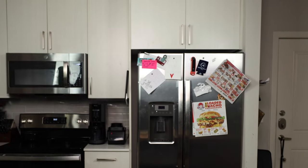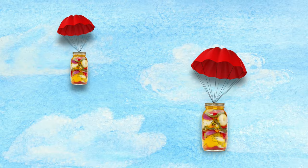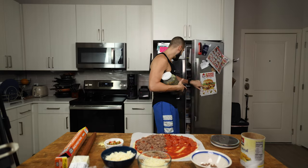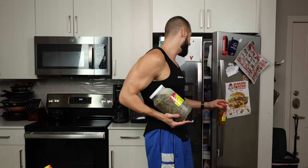Some of you might not know what giardiniera is. I've been going through so much of it that I actually bought a bucket of giardiniera. And especially because down here in Texas, we just got giardiniera. They didn't even know what it was 6 months ago, but HEB started getting it, and it's like $6.15 for the little tiny jar that's this big. And this one's about $4.50 for the same tiny jar when I buy it in bulk.